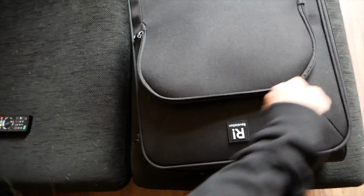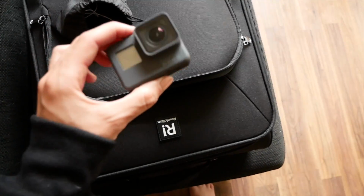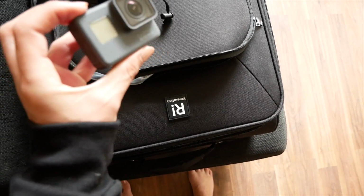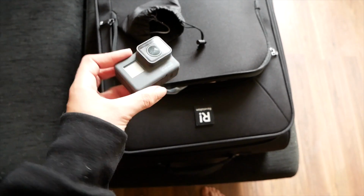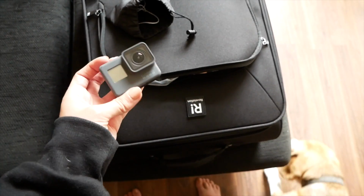And I'm actually taking this as well, which I'm going to be using to take some footage on. Here we go. This is the GoPro Hero 5, I think it's called. It's got the display screen on the back, records video, photos. I'm going to be using this to take some footage whilst I'm there. It's waterproof as well, so if we're on the beach or by the swimming pool, this is going to be the camera that I'm going to be using. So let me know what you think of the footage.